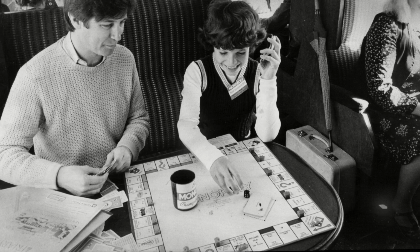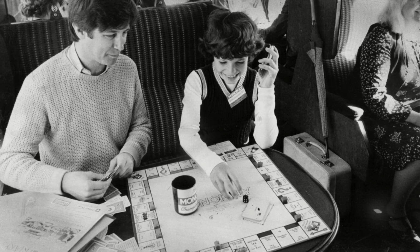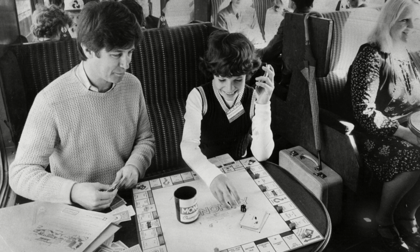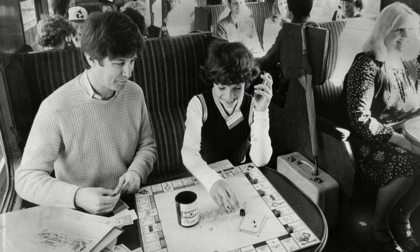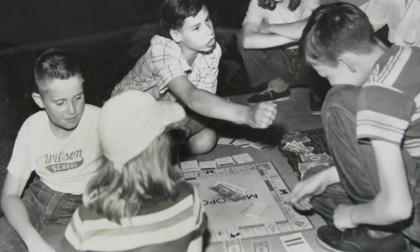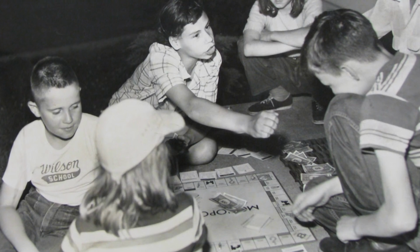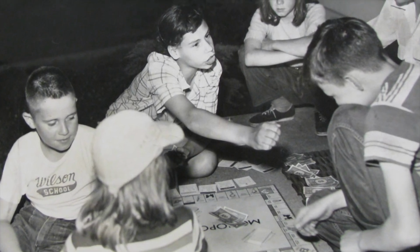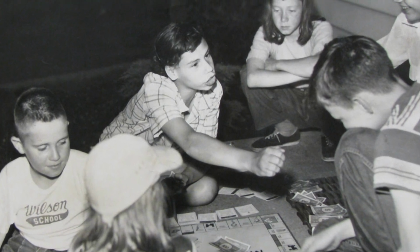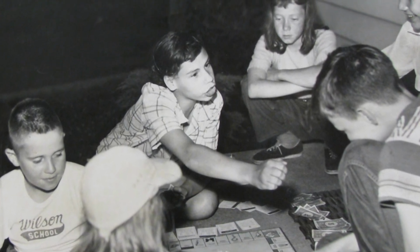No list of popular board games from the 1960s would be complete without mentioning Monopoly. This classic game of capitalism and real estate was originally released in the 1930s, but again, it saw a resurgence of popularity in the 1960s. Games could be cutthroat and often quite lengthy. In fact, I think I probably still have an unfinished game going on.